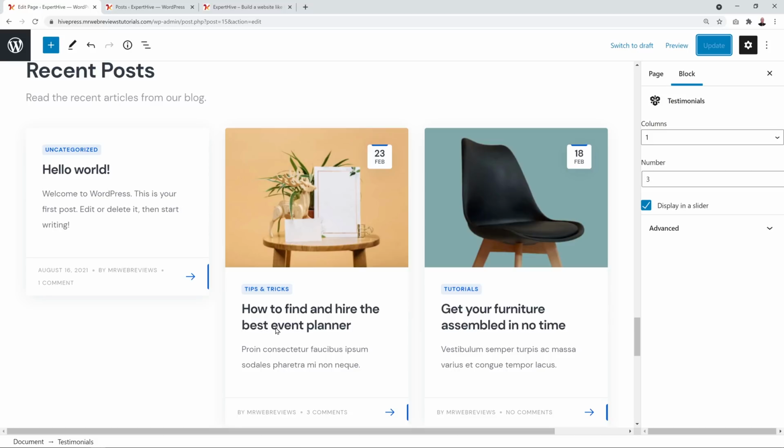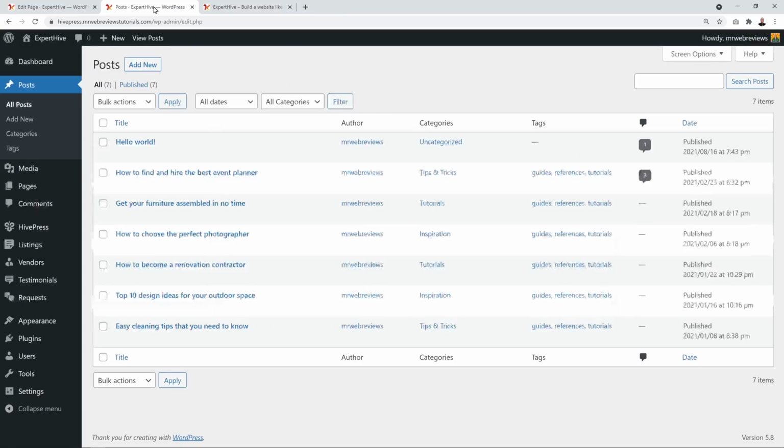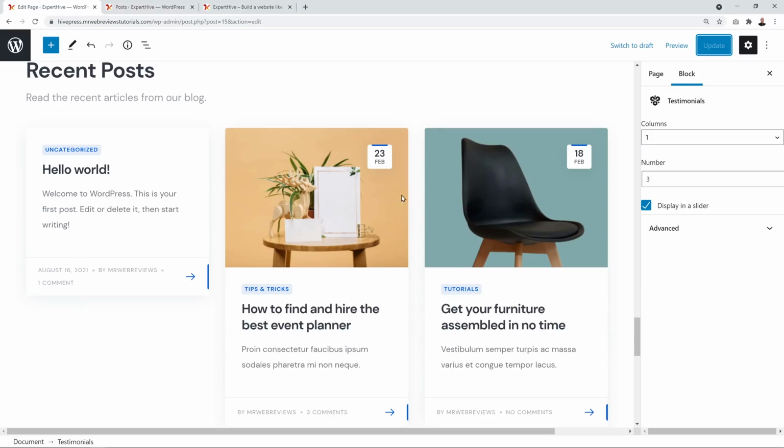So how to find and hire the best event planner. And if you go to our posts, as you can see, this is the last one right here, how to find and hire the best event planner. So basically, if you're going to create any post here, they will automatically display on your homepage right here, and with the date when it was published. So as you can see, this one was published on the 23rd of February, this one on the 18th, and so on.